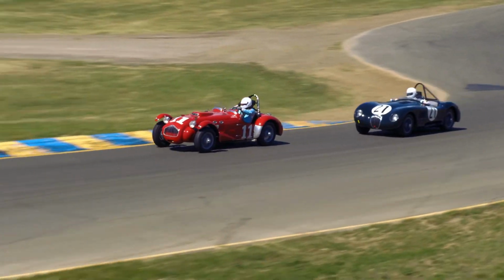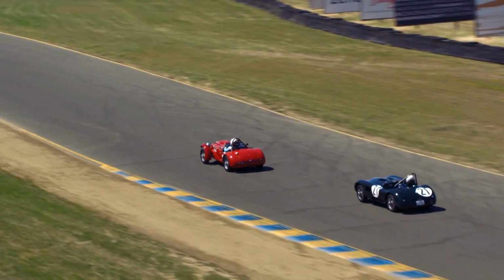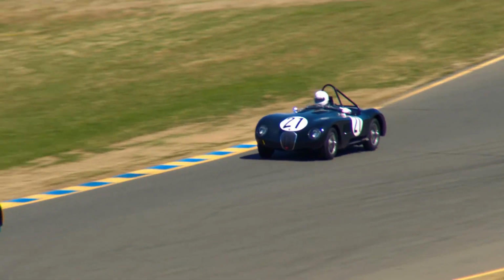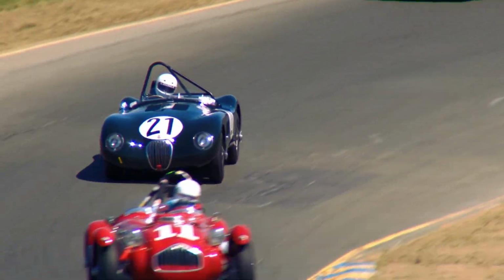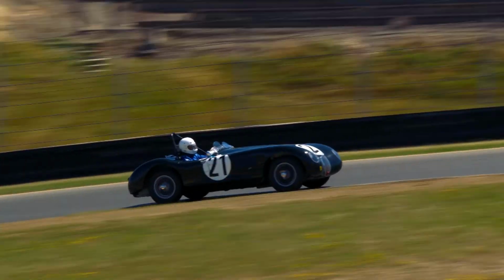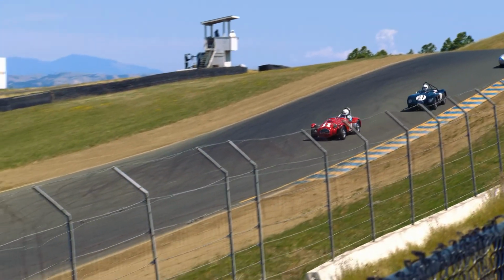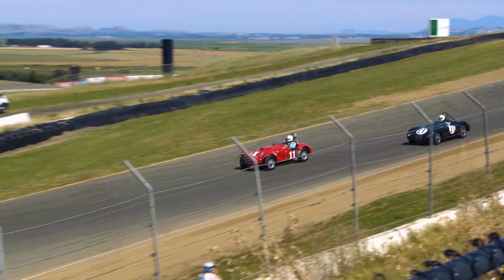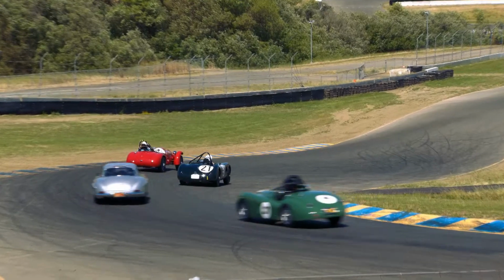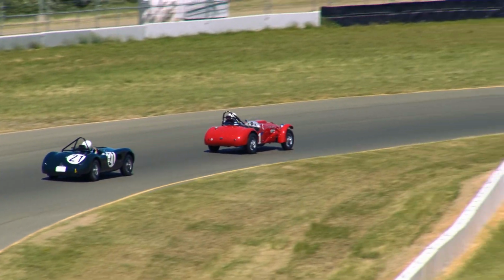And there's Joe Caleo of Australia, now America, in the number 11, being chased hard by that Jaguar C-Type. See that distinctive Jaguar grille there. And it doesn't matter what iteration, whether it be the F-Type current Jaguar, you still see that distinctive grille in some form or other to denote it as a Jaguar, or Jaguar, as they say here.